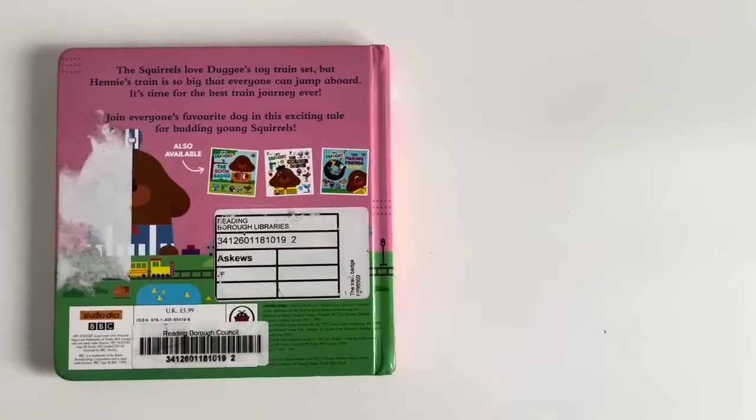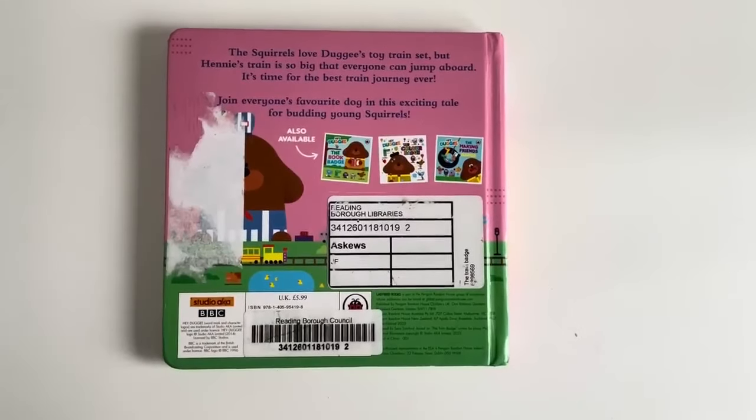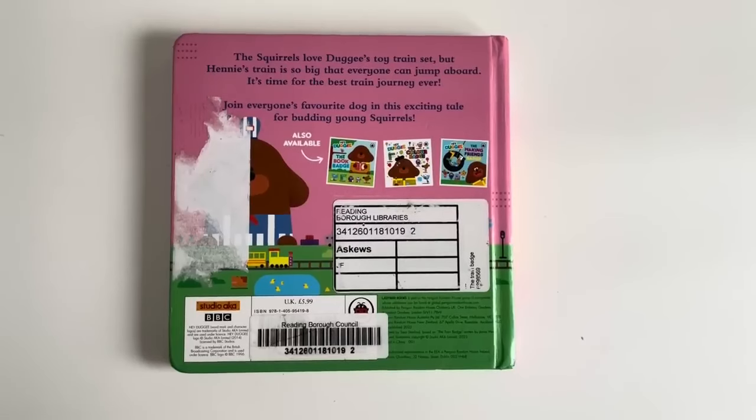Hope you all enjoyed reading this. Squirrels love Dougie's toy train set, but Henny's train is so big that everyone can jump aboard. It's time for the best train journey ever. It was definitely the best train journey ever, wasn't it?